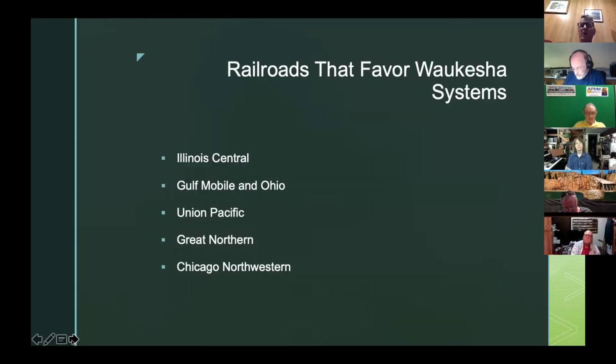So railroads that favored the Waukesha system were Illinois Central, Gulf Mobile & Ohio, Union Pacific. Union Pacific might have had the biggest variety of air conditioning systems. They used electromechanical. They used it on the heavyweights. They used that one, but they had some Waukesha 2 engine. They had some Waukesha 1 engine. So they had sort of a vast variety of these things.